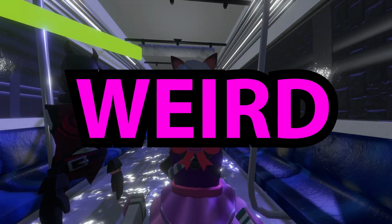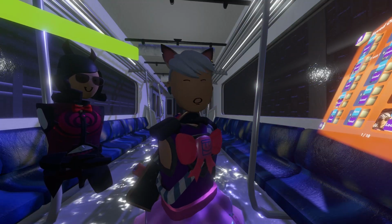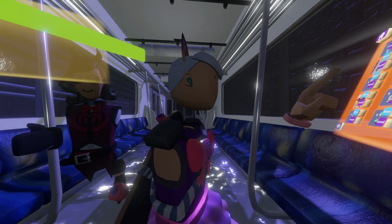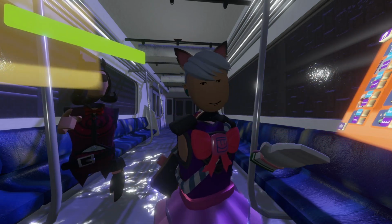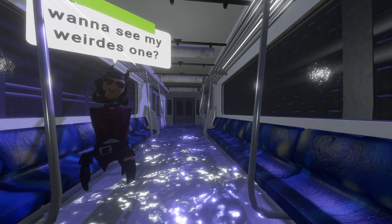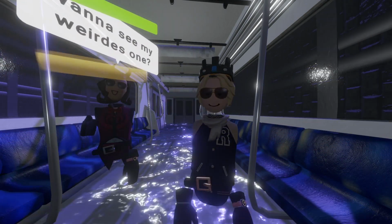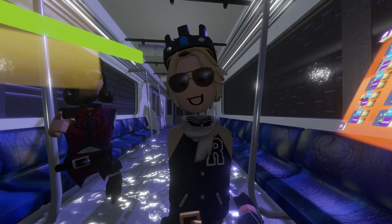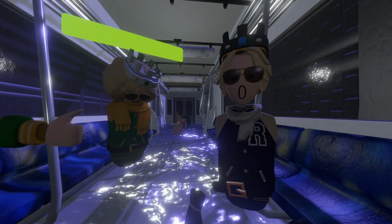This is the weird category, the miscellaneous, all the other outfits that don't fit into categories. We have this one, which is just a weird outfit I made to see how weird I can make it. Alright. Alpaca's weirdest outfit. Oh my god. This outfit, yeah, there we go.